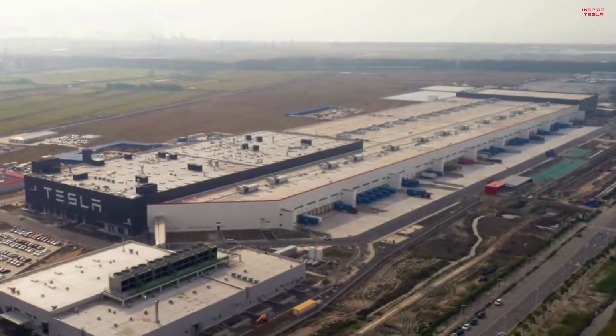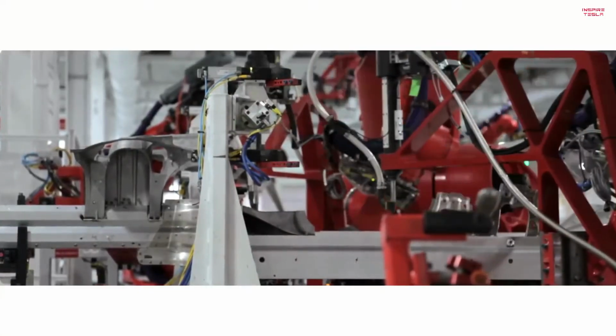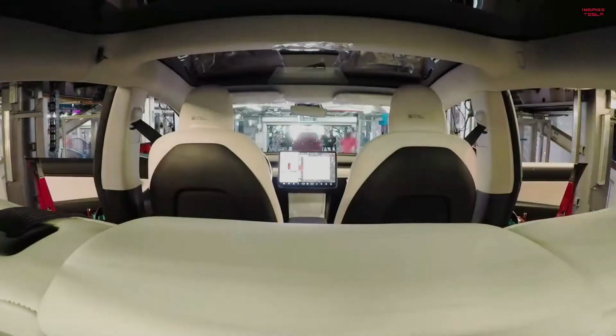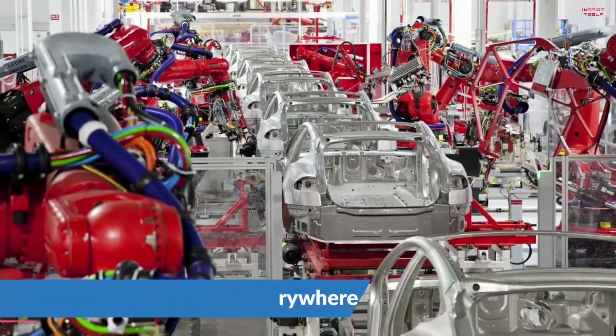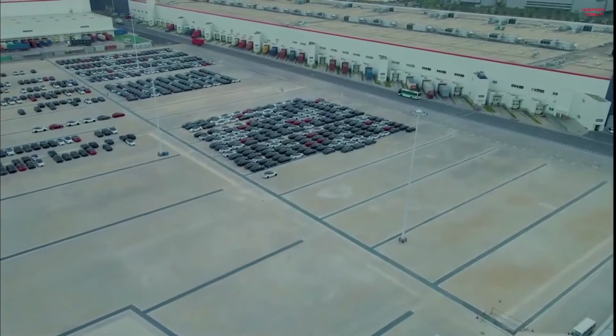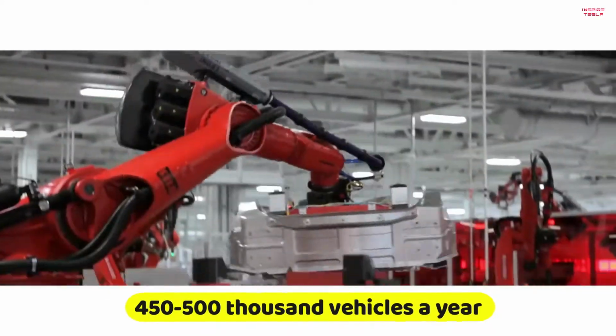Today, we're going to have a look at how the production site actually works and what kind of innovations it uses for becoming the world's second and potentially even first biggest EV production plant. Robotic technologies are everywhere. There were journalists in the EV industry who were skeptical about Giga Shanghai's capabilities. They were saying that the investments Musk made aren't enough to build a real advanced plant that would be able to ensure 450 to 500,000 vehicles a year.